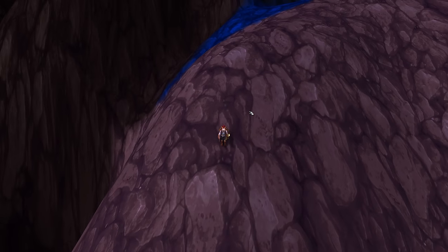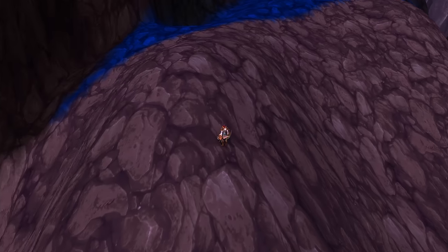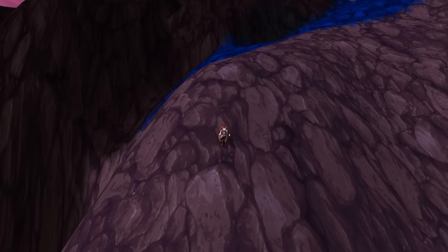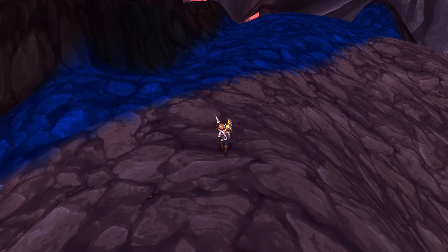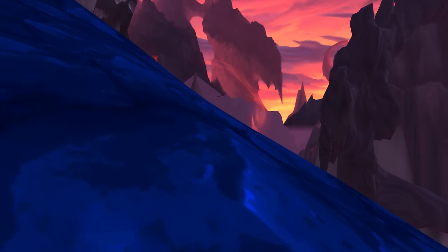There we go. All right, I'm gonna wait a second for my next Fel Rush charge because I don't want to drop here. I'll probably wait for the second one too, but as you can see, we got more blue textured stuff going on up here. It's very strange. There we go, we made it. So check this out. Up close, you got like random blue going on.